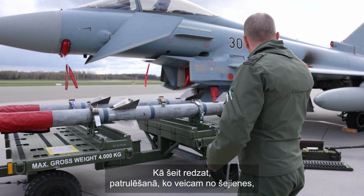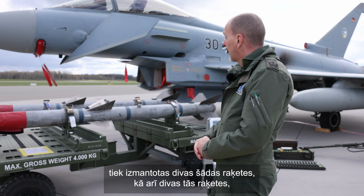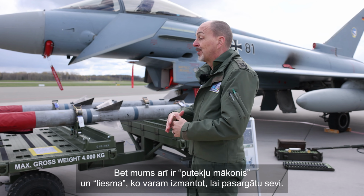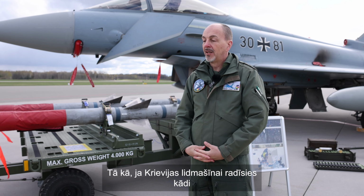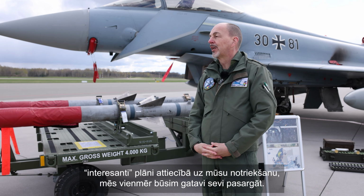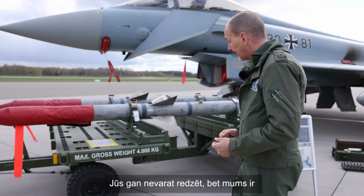As you can see here, we fly this mission up here, the air policing, with 2 of those missiles and 2 of the other missiles plus the gun. But we also have this chaff and this flare as self-protection with us. So in case a Russian aircraft came and wanted to shoot at us, we can also protect ourselves.